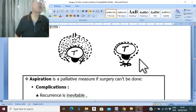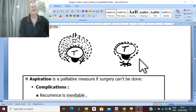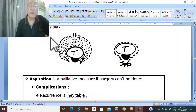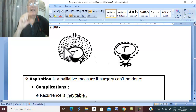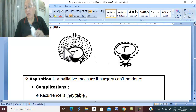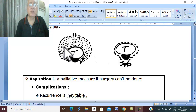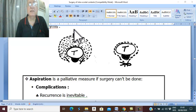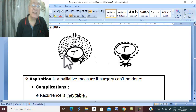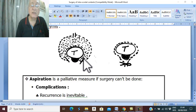Finally, subtotal excision of the tunica vaginalis. This operation, which is excision of the tunica vaginalis, is indicated in thick wall, large hydrocele. In thick walled large hydrocele, incision in the scrotum, then incision in the parietal layer of the tunica vaginalis to evacuate the fluid. Then the parietal layer of the tunica vaginalis is excised on both sides of the epididymis.